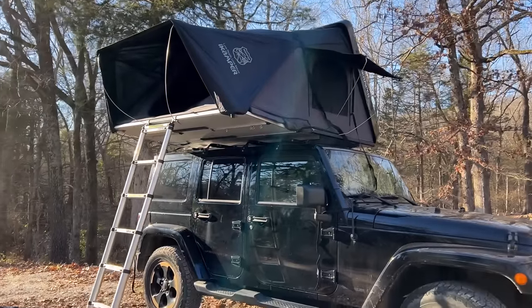So we've got a tent on there now. I'm gonna be building out some custom storage. There's a lot of stuff. You're not gonna wanna miss it.